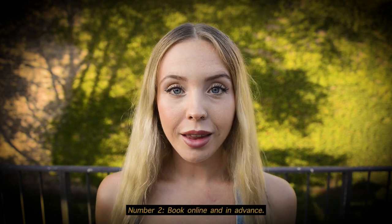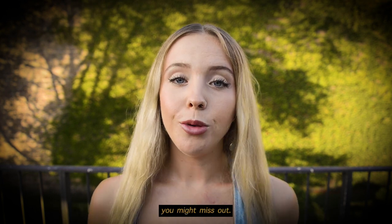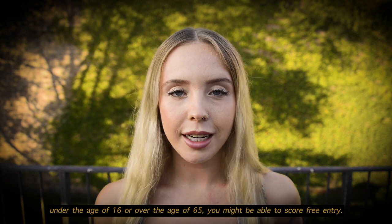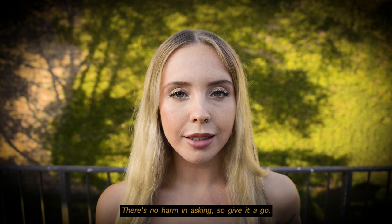Number two, book online and in advance. If you rock up to a popular museum like Palau Güell and you don't pre-register, you might miss out. If you're under the age of 16 or over the age of 65, you might be able to score free entry. There's no harm in asking, so give it a go.